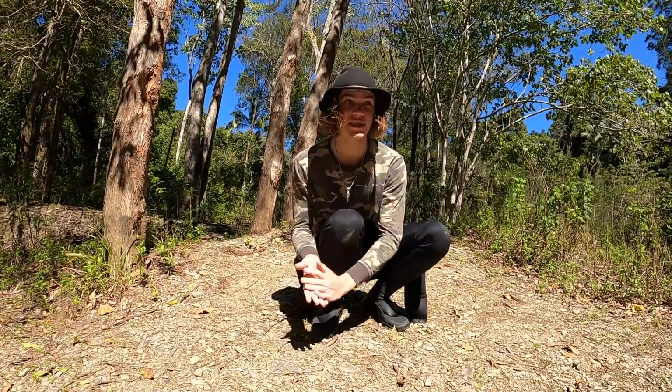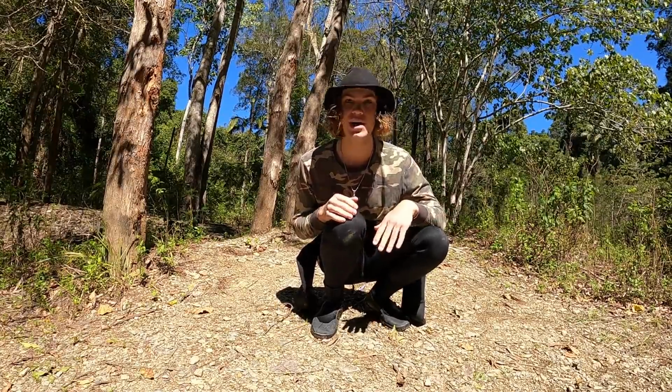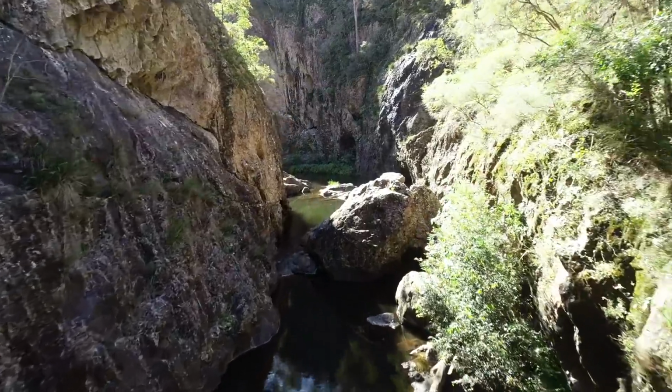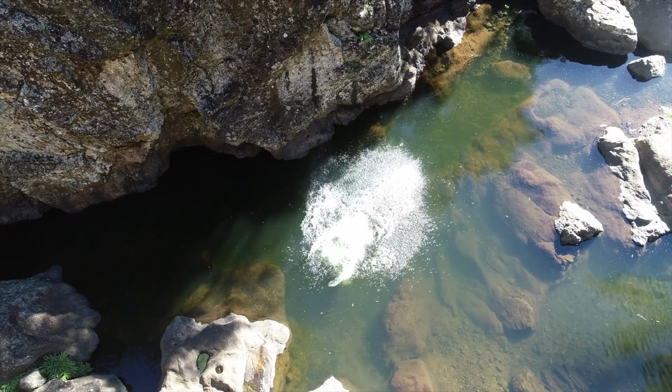So I just got out. This is pretty much one of the best places that I've found to snorkel in fresh water. But the plan right now is I'm gonna have a bit of fun for the rest of the day, go to a different creek system not too far from here, do some cliff jumping and see what animals I can find along the way.